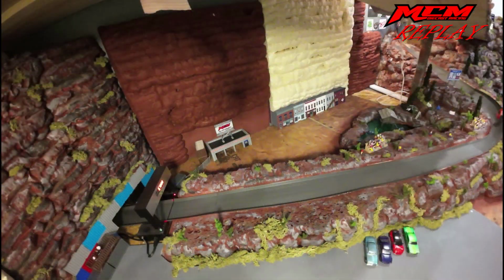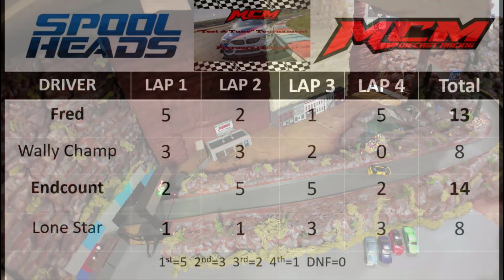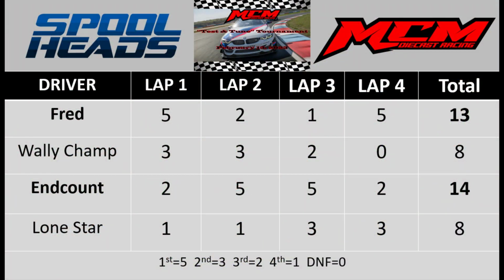Coming out of there, Fred has a little bit of problem. He's going to finish on his lid, the first place. Then you got Lone Star blocking N Count coming through. And Wally Champ's not going to make it to the finish. So we have Fred and N Count with 14 and 13 coming through. They're going to make it through the next round. And Wally Champ and Lone Star both tied at 8.